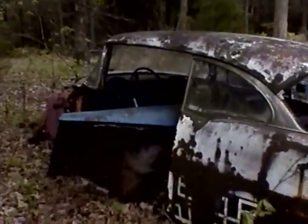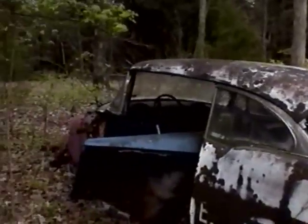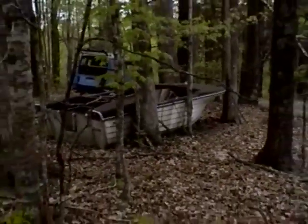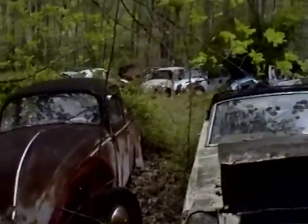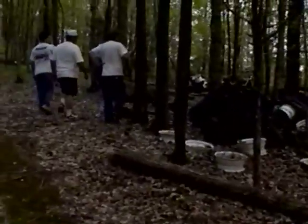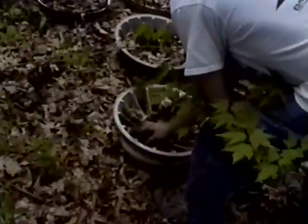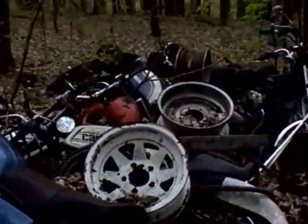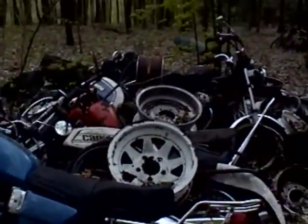This one had one heck of a cut paint job, as you can see. Some of these crazy designs here. I just wonder what that fellow was thinking. There you go.